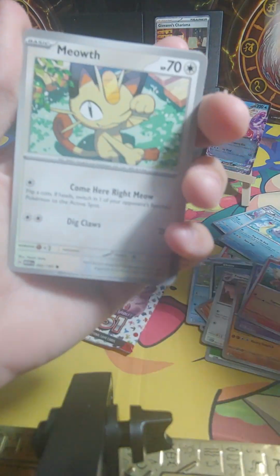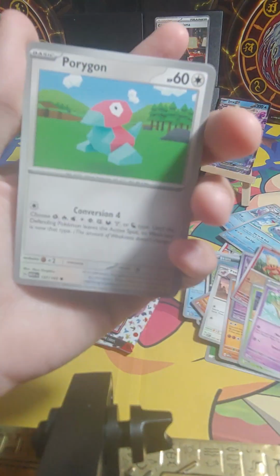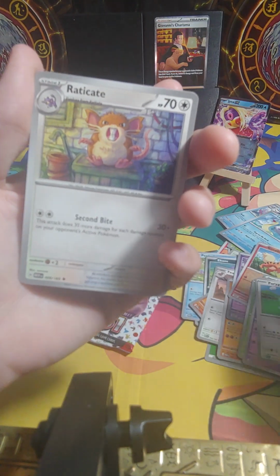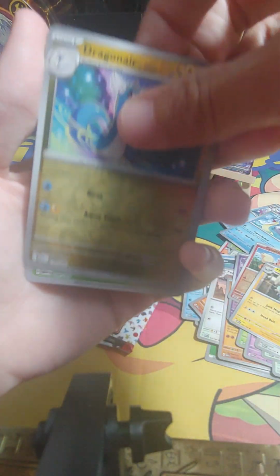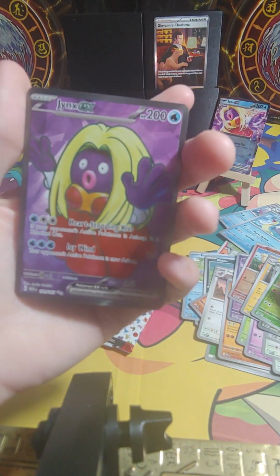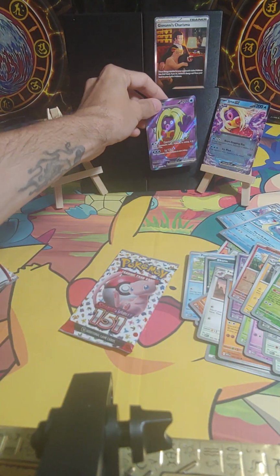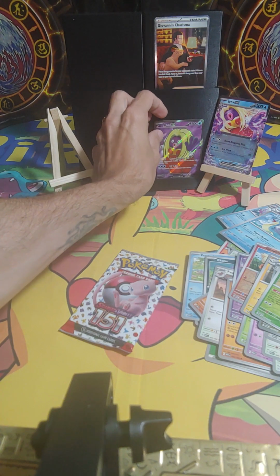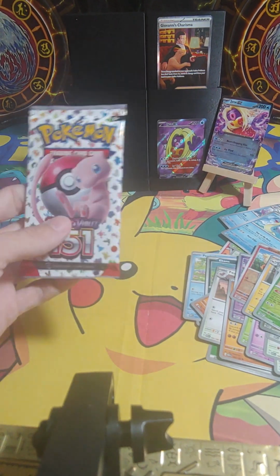The Lightning Energy. The Meowth. The Execute. Clefairy. Porygon. Raticate. Erica's Invitation. Magneton. Dragonair. Reverse Gloom. And a Jinx EX with the full art this time. Okay. Liking that one better. Liking that one a little better there. That earned your spot up there, other Jinx. That's pretty cool. We'll take that.